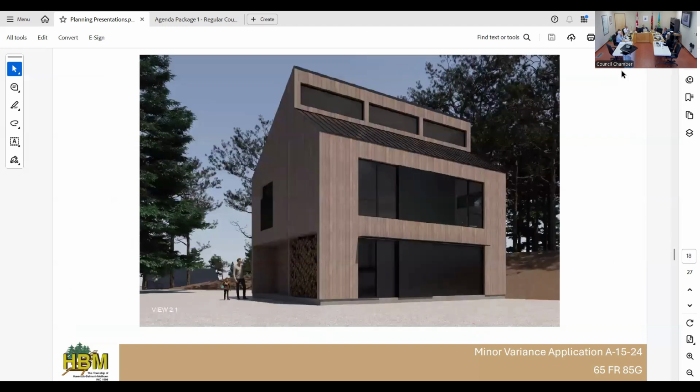Next slide, please. The increase in height from the original application is attributed to the removal of the roof soffit for the proposed second story addition. This is just a design rendering showing the proposed structure. The increase in the maximum total floor area in relation to the original application is due to a proposed increase in the second story floor area. It's kind of hard to see, but it slightly overhangs a wood storage area on the one side.